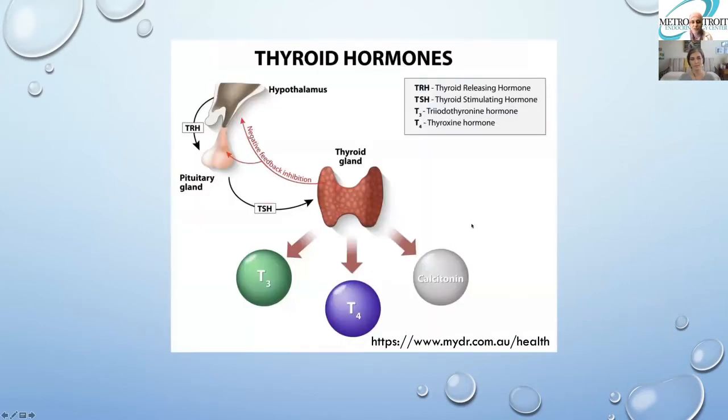The thyroid produces thyroid hormones, which come in the form of T4, which is then converted to T3, the active hormone. What thyroid hormone does in the body is it affects everything. Sometimes we don't realize it affects every single cell in the body. It controls our metabolism. People who don't make enough can have symptoms such as weight gain, feeling cold all the time, losing hair, constipation, feeling really tired too.